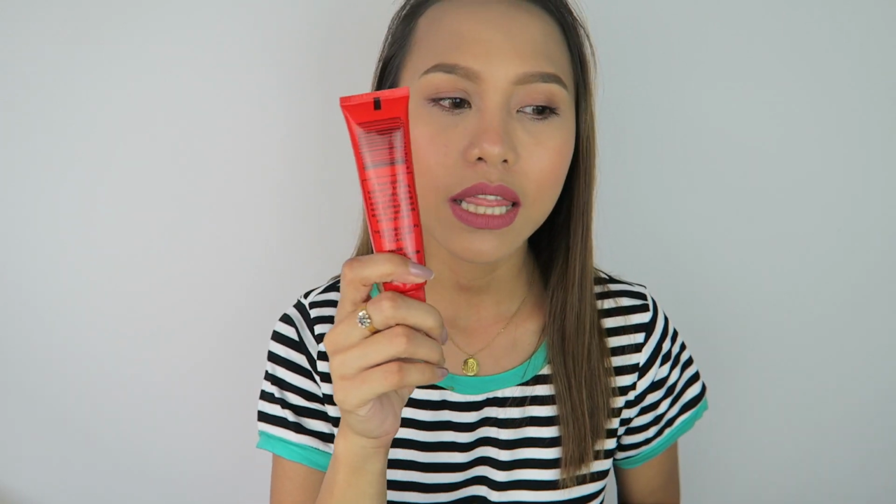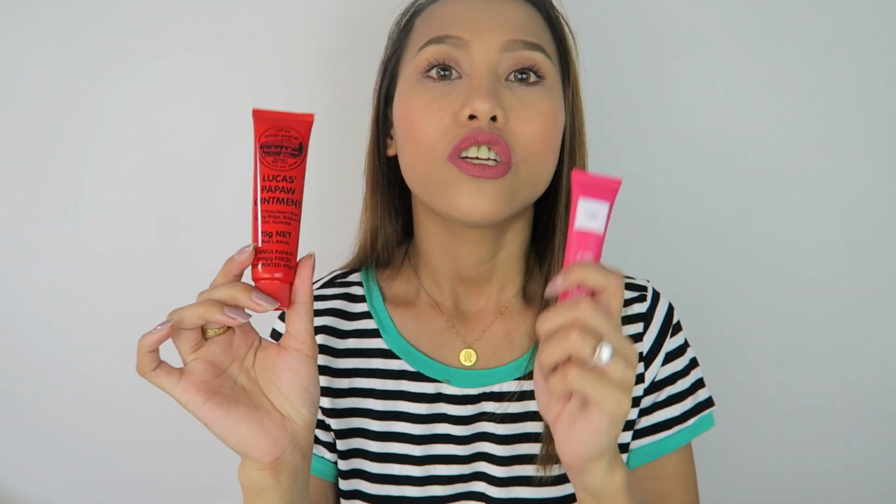I just realized that nung nakabalik na ako dito, my lips were really crazy chapped. I do not know why. Siguro sa change of weather na din. Doon humid, dito hindi. Ewan ko. Pero my lips were so chapped. I started using this and my lips are fine now. So, this is way better than this. This is way cheaper than this.